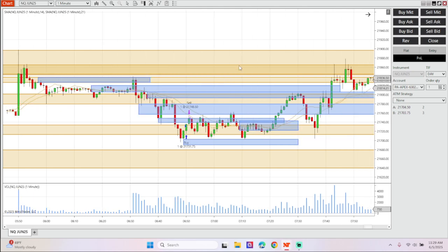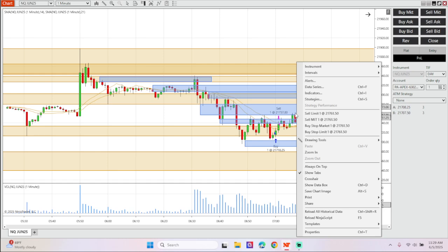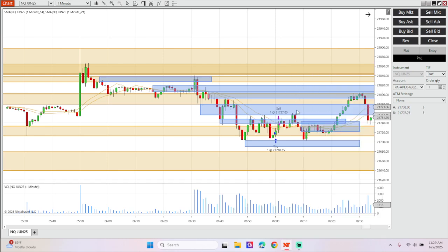For my next play, I wish I didn't trail so early and had let it hit full TP for the 50 points I was targeting. I was trying to get around 68.50. It would have delivered, but I would have probably faced a little drawdown before the real delivery happened. This was basically the same thing as my last trade, understanding where the openings and closings are and what a fake out is.